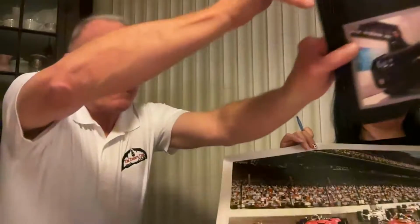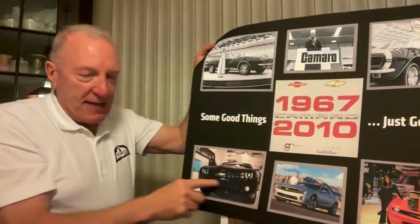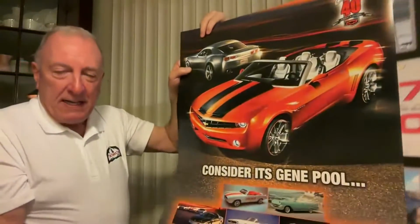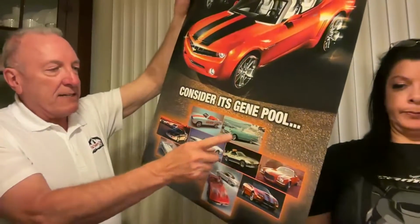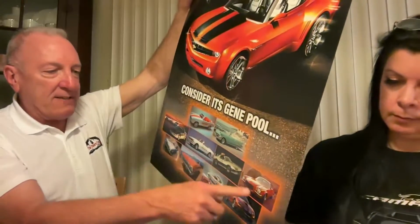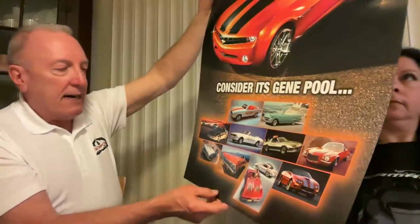We have this, which Gail and Rice made me. These are the original auto show pictures from the 67 Camaro and then the 5th gen car. And then this, the DNA poster featuring the concept cars and then some of the performance cars throughout the years: 69 pace car, 57 Bel Air convertible, 93 pace car, 67 pace car, 82 pace car, 72 RS, 35th anniversary car, the 63 Corvette, the 65 Impala SS, and the 69 Chevelle SS, Malibu SS.